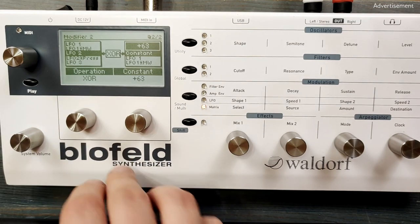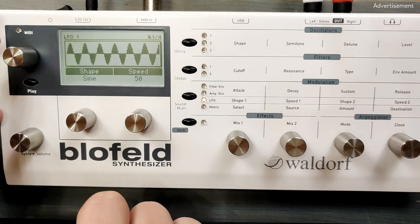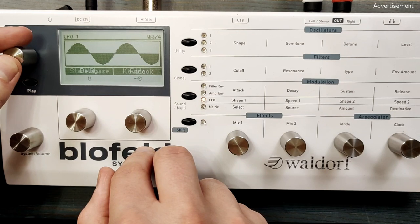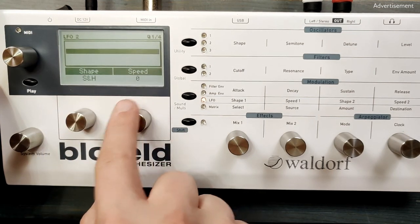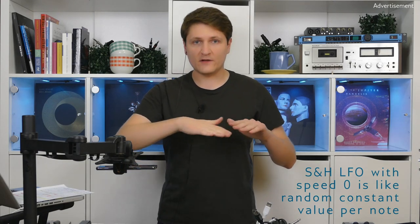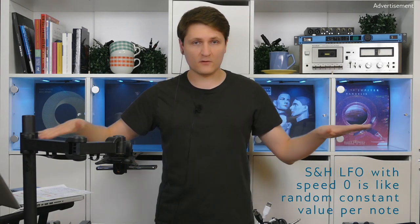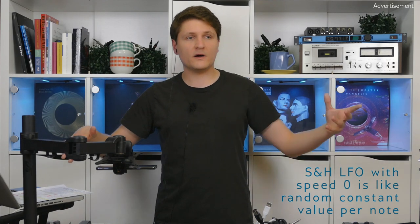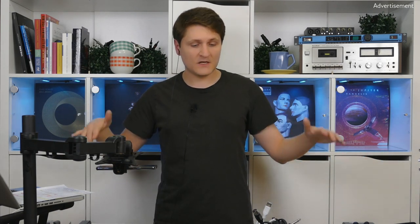Now to make everything more confusing, let's go back to our LFOs and set them to a speed of 15. And the second LFO is a sample and hold type with speed 0. As you may know, sample and hold with speed 0 means that you play a note and the random value is held all the time because the speed is 0. And when you play a new note, it's recombining, giving us a new value. But as I said, we are actually not playing new notes. We are holding a note. And that's a problem, because we don't get any recombination of the LFO2.